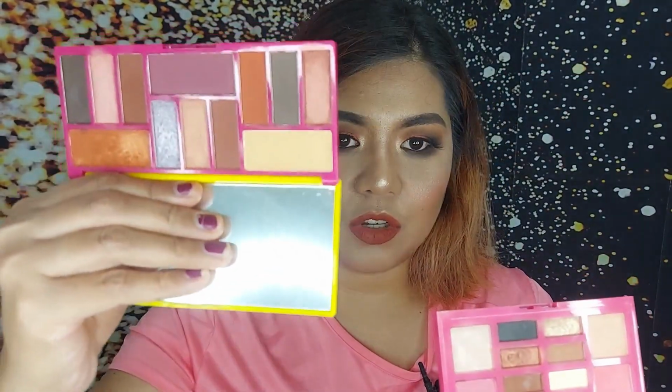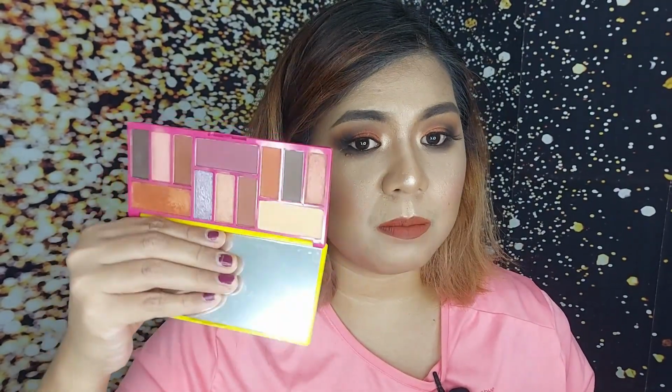Mas maraming product ito. So, in terms of sulit, meron siyang pros and cons. Ito, sulit because marami kang product na makukuha and at the same time, mas marami kang looks na magagawa. Ito naman, sulit kasi andito na yung highlighter mo, nandito na rin yung blush on. But in terms of the product size and the quantity, mas marami talaga tong si Clutz. But regardless, for me, they're both very good products.